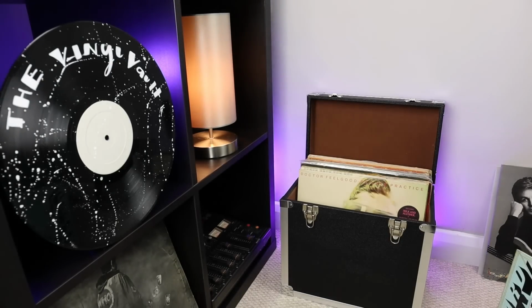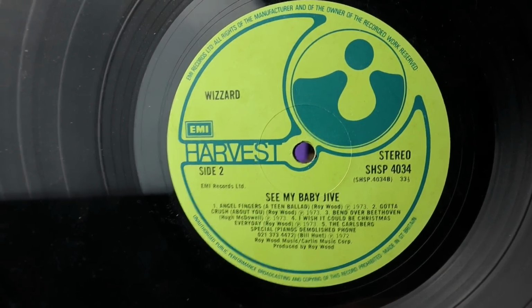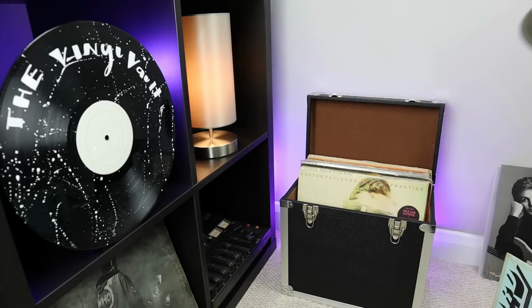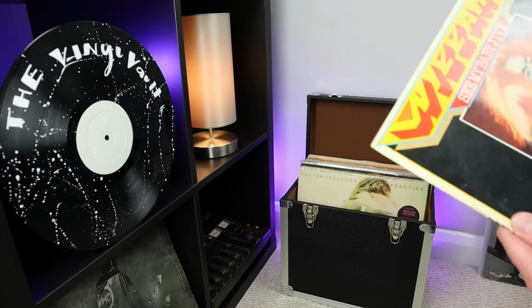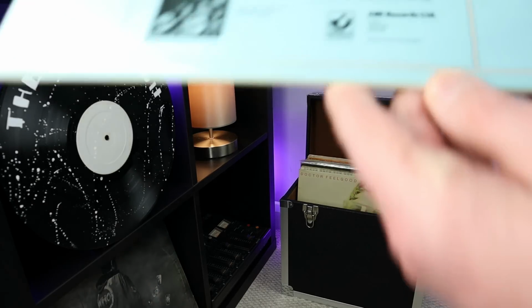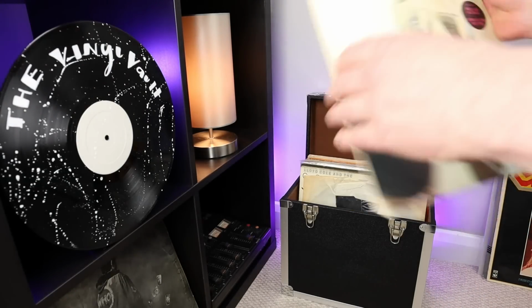Flip it over. That's side 2. Not sure I've picked this up before. It's got a Garrison Lofthouse sleeve. Anyway, got to be quick. So that was Wizard. Right, who's this?